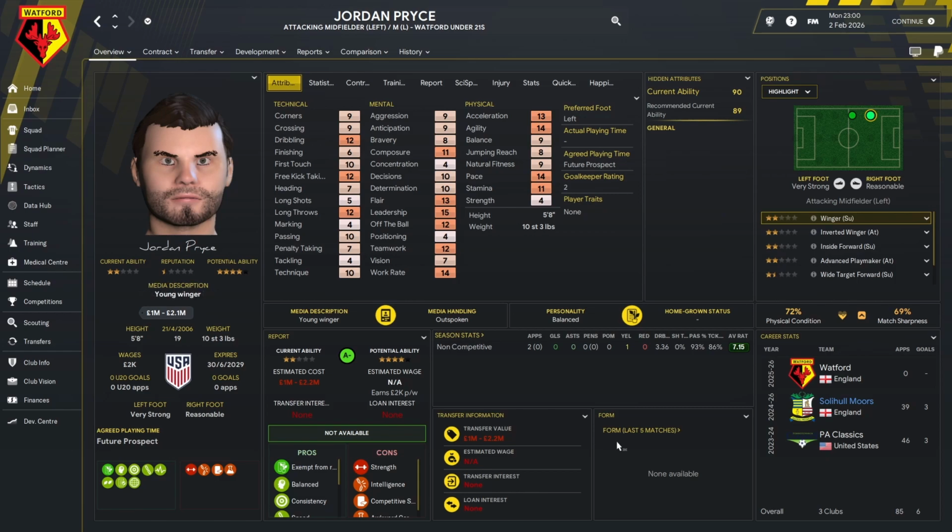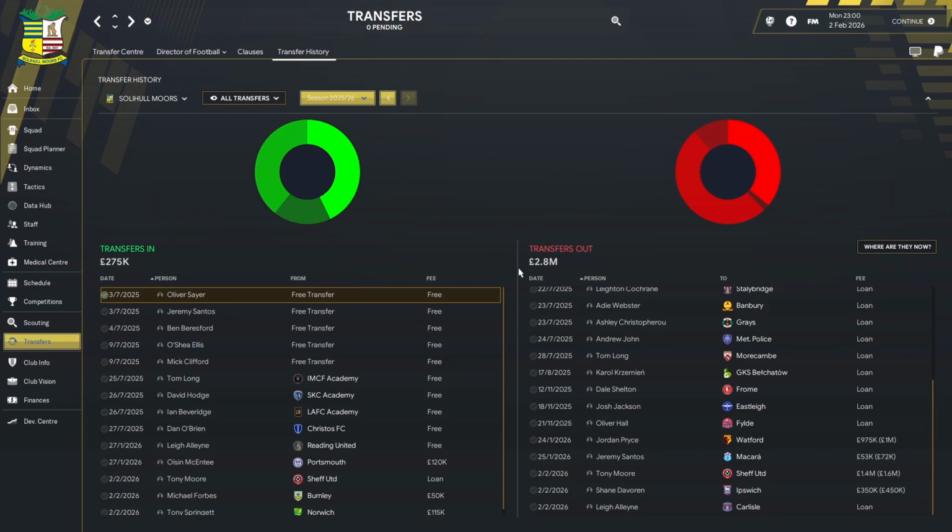But he has gone there, and even though he hasn't started any games for them, it's a transfer that we wanted to do. As I said at the start of the save, we were going to go into this where we could try and develop players to sell on, or we were going to try and develop players to keep. This one was a player that, once the £1 million come in, it was always apparent he was going to go. So he's the first one out the door to go to Watford.